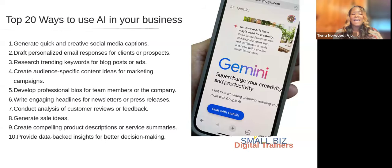You can also generate sale ideas. The holidays are among us. We have Thanksgiving just next week, and then Christmas will be here before you know it. So, this is a great time to really think of some innovative ways to drive sales. And you can use Gemini to generate some ideas.